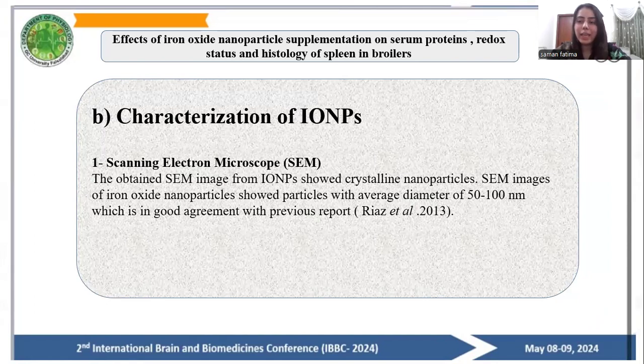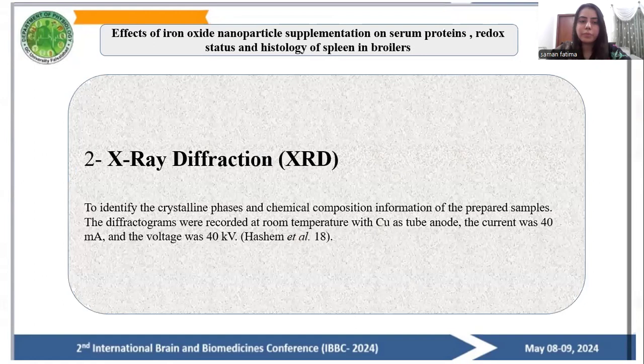Number one is the SEM method and number two is the XRD method. First of all, we talk about the SEM method, known as scanning electron microscopy. The obtained SEM images of the iron oxide nanoparticles show crystalline nanoparticles with an average diameter of 50 to 100 nanometers, which is in good agreement with the previous report.